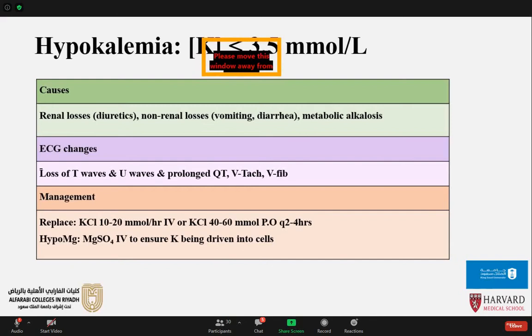Okay. The management. So you need to replace the potassium, right? The key here is to remember that every 10 milliequivalents of potassium will give you 0.1. So let's say the potassium is 2.8 now. I want to replace the potassium and take it up to 3.5. So I have to take it up by 0.7, right? I need to add 0.7. By that, I will reach 3.5. So I need to give 70 milliequivalents of potassium. Each 10 will raise your potassium by 0.1. Okay.